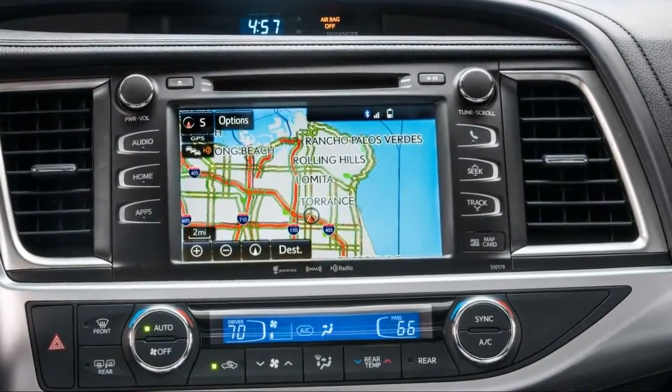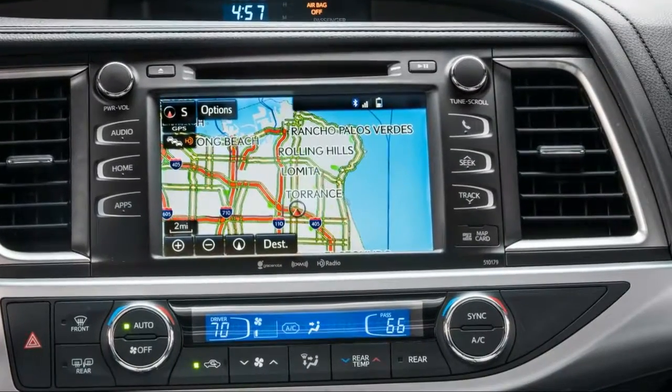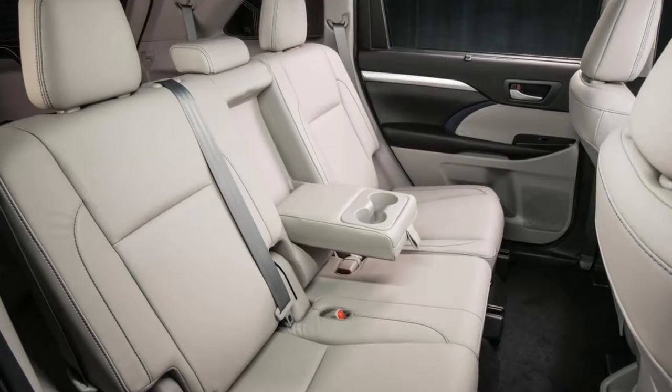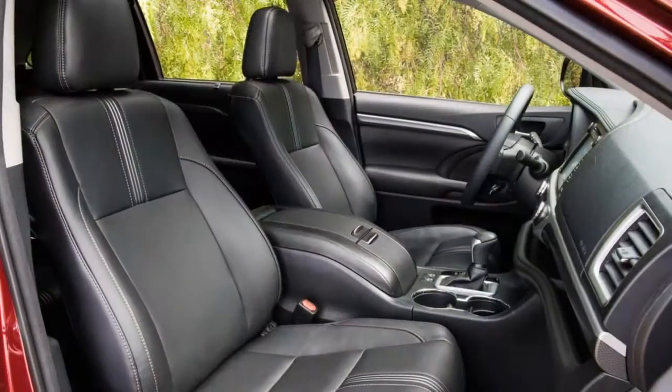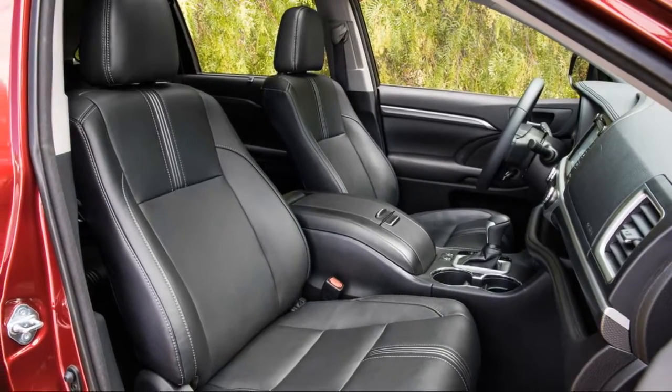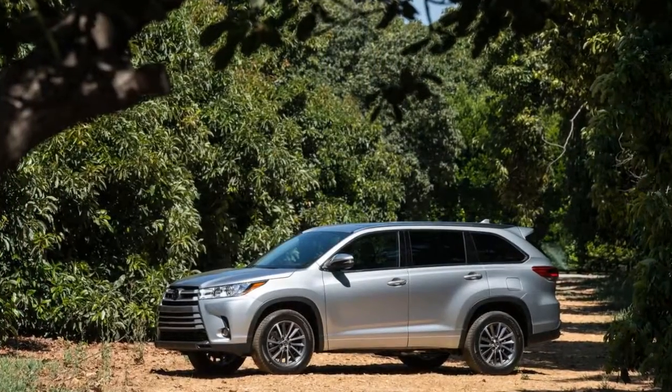A 185-horsepower 2.7-liter four-cylinder is standard on the base Highlander LE with front-wheel drive only. It's cheap, but you get what you pay for, though it may look a little truckier than shapely rivals such as the Mazda CX-9 and Chevrolet Traverse.